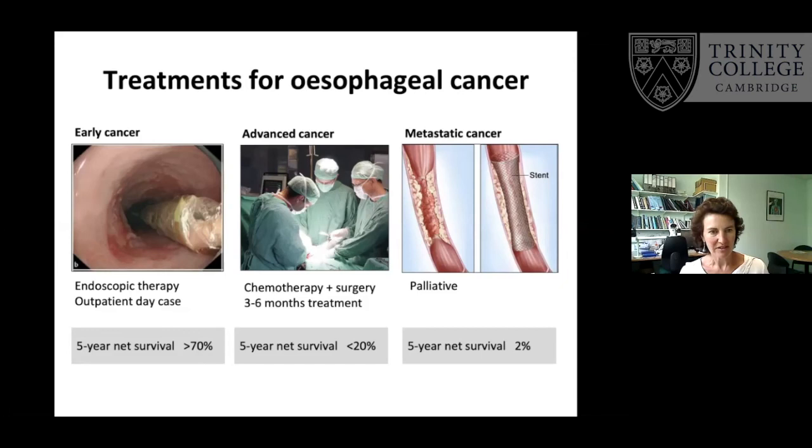So really, this is an example of a cancer where you completely transform the quality of life and what the patient has to go through, as well as their survival, by early diagnosis. Next slide.